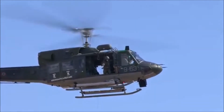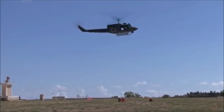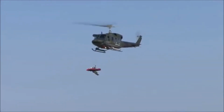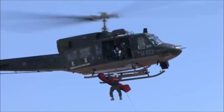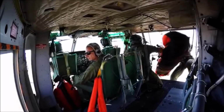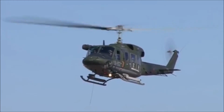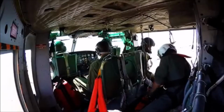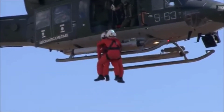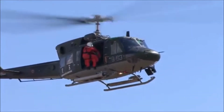Once the helicopter is over the casualty, the medics' task is considerable. And this is a dangerous time for the casualty being brought up into the helicopter, and probably on a single strop that's going to be pulled out from the helicopter. You will see some long elongated panels near the skids, just above the skids.